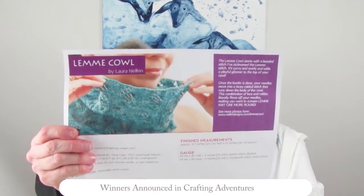So that's what May is wearing, and I am wearing the Lemme cowl by Laura Nelkin. This was one of her Lola's kits, and so it has a little bit of bling all around the top. It's lovely. You can buy the pattern, and you don't have to put the bling in. If you're thinking about trying something with beads, this is a great pattern to try, and Laura Nelkin's very good about giving tutorials about how to handle the beads.